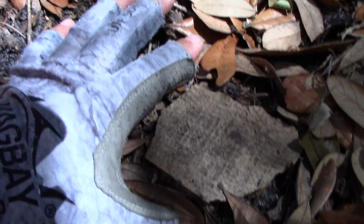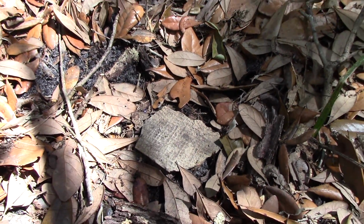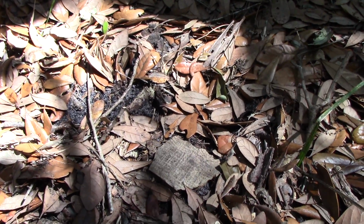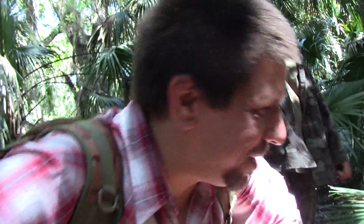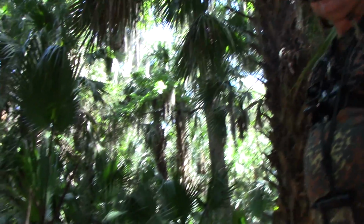It could be 1,000 years old. Pretty decent size. On top of the mound, put it in within 500 years. Within 500 years. Well, still, I mean, that's beautiful history right there, you know? Amazing finding this stuff out here. There's a burial mound right there. That's one of them.